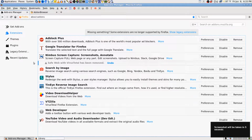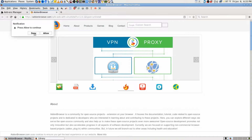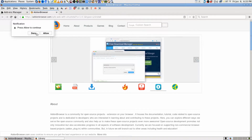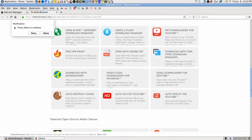Okay. Now I'm going to close Firefox and open it back up. Oh, look. I think it opened that page. There it is. Notifications. Yes, this is the page I'm always talking about. And it did it. It tried to get me back for taking it out of there.